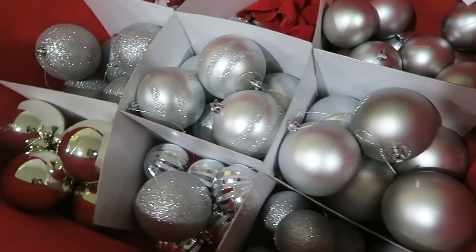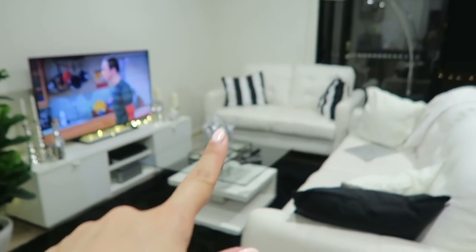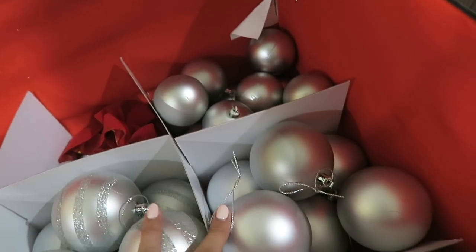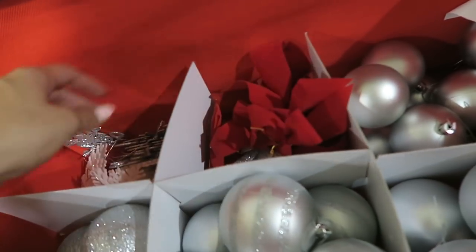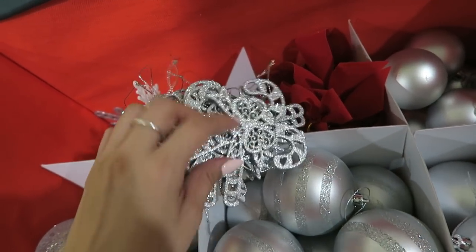So this is the next layer of ornaments that I have. As you can see, they do match with the ones that I put over in that thing over there. They do match. So I have a bunch of bigger ones and smaller ones. I don't know what these bows are for. I can't remember why I had those. And then I have these ones.